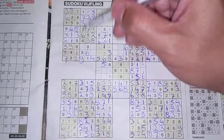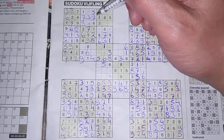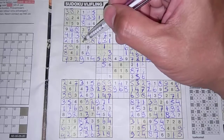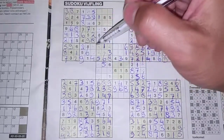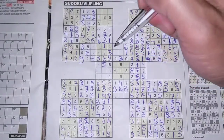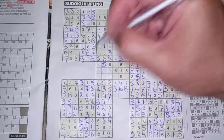One box left in this column for the number 4? No, 1. 1 for the 2. The 2 is missing here. Yes. 2 boxes left in this big square for the number 7 and 3. We have a 3 here. No, 3 there. 3 should be here, and the 7 goes there.